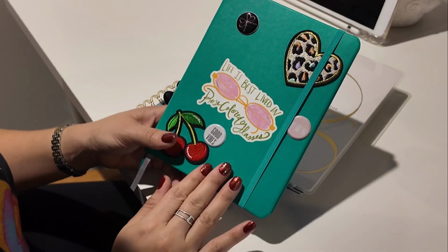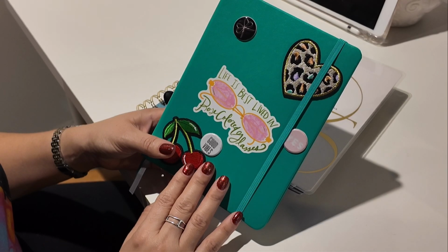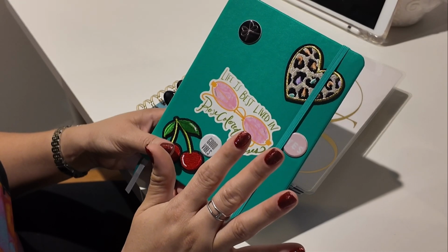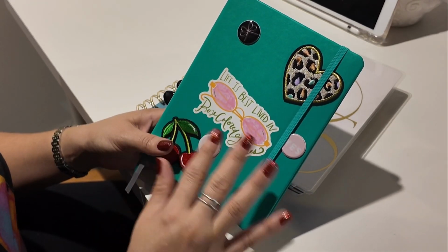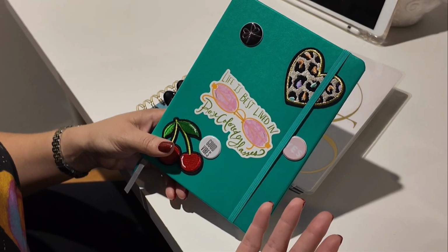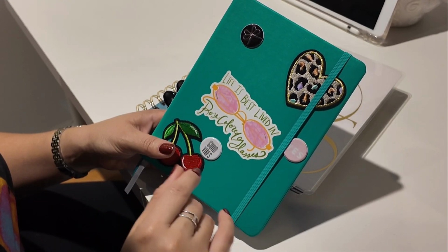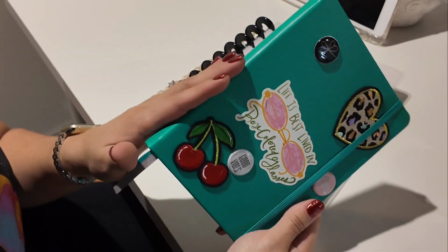So the idea with this journal was for me to have a space to journal my life, put photos in, and all sorts of memorabilia and whatnot into this journal. I was inspired by the junk journals of some of the girls that I've been seeing on TikTok do. And I really love the idea, mostly because this is book bound.